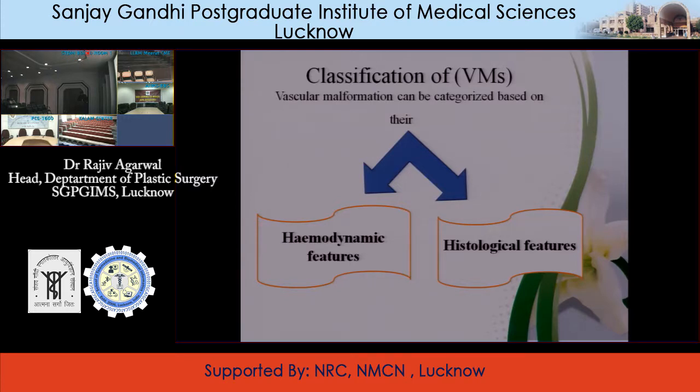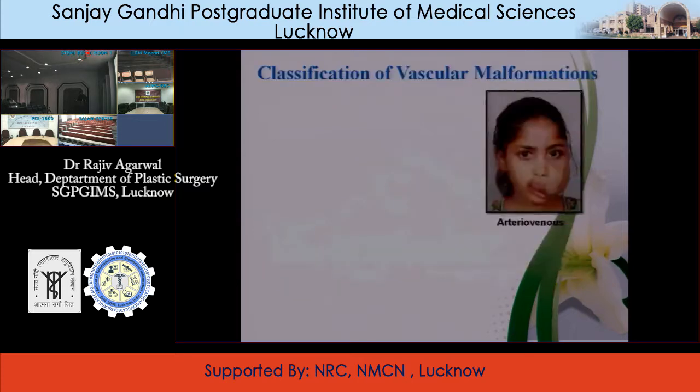Now, when we come to vascular malformations, they can be categorized based upon their hemodynamic features and also based upon their histological features. Vascular malformation can be of many types, and these are the points which differentiate the vascular malformations.